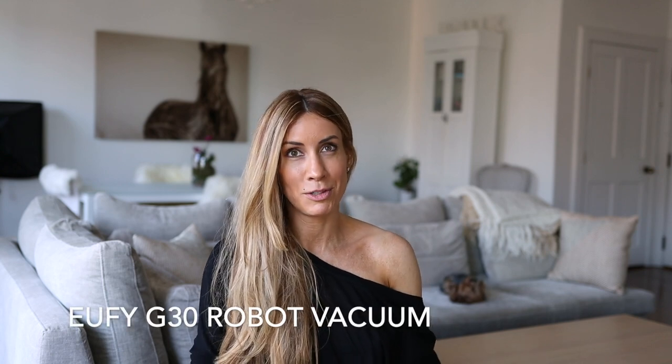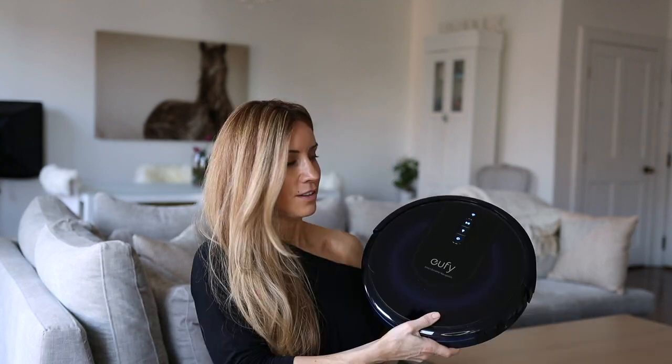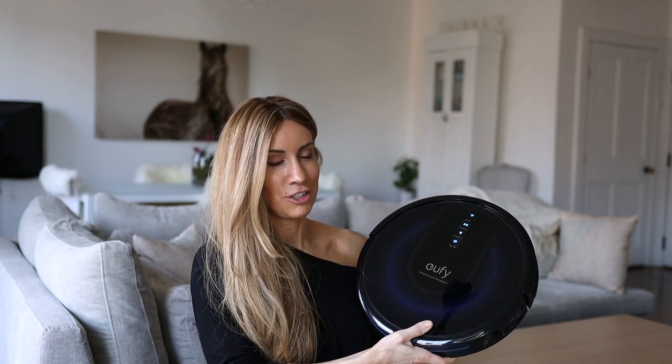which brings me to my new purchase. So I've been vacuuming the house every single day, and I have a really nice Miele vacuum, but lugging the big vacuum out and taking it around the entire house takes so long, which is why I bought a Eufy G30 Robot vacuum. I'm gonna show you guys the size of this thing. So there is my Eufy G30.